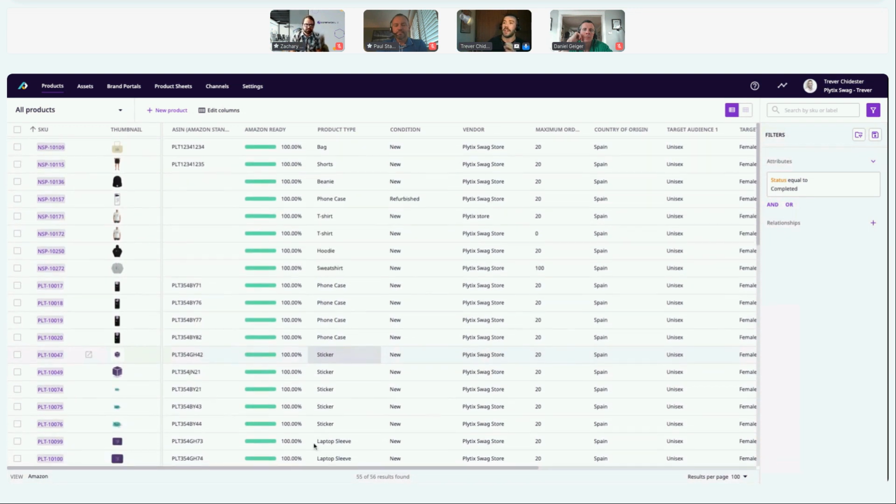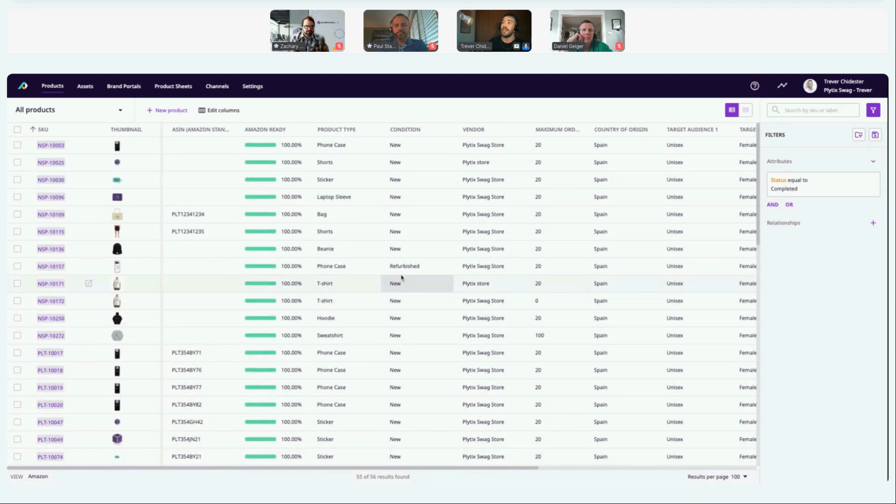But here we can actually have all the different views separated. If I change condition or product type in this view, it's going to update in all the views, and it's going to update in any place that it's connected. So what we're really trying to do here is make it so that you only have to edit your information once, and everywhere that it's connected, it's going to update across the board. And that's really the power of having that information in the database and not in a spreadsheet.